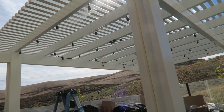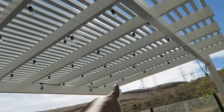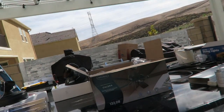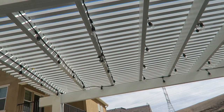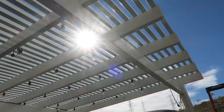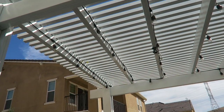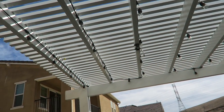Cannot wait. So there's gonna be two fans. There's one right there, and then there's gonna be another one over there. And those also have lights on them too. They look like that. I think I showed you guys that already. And then we're gonna get two heaters. One's gonna go on that side and one over there, but we don't have the heaters yet because we have to find them. They don't have any in stock anywhere around us, so I think we're gonna have to order them. But I'm really excited. I hope all the lights work.